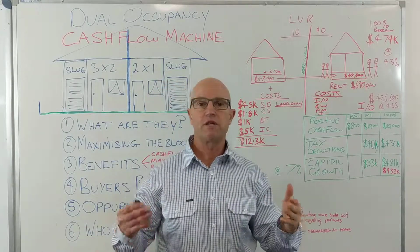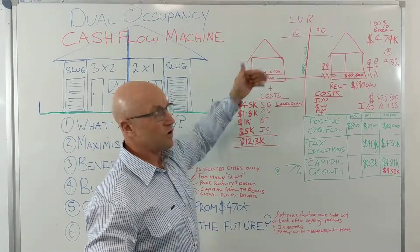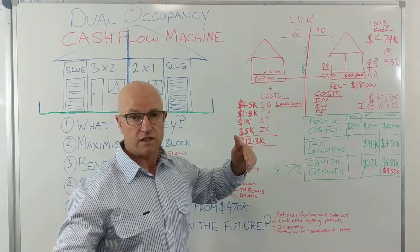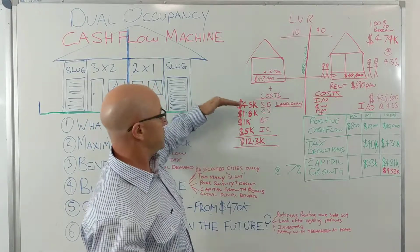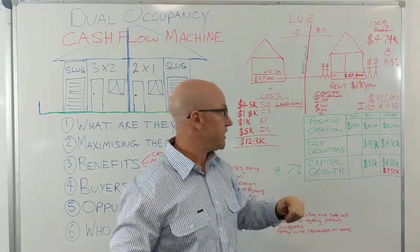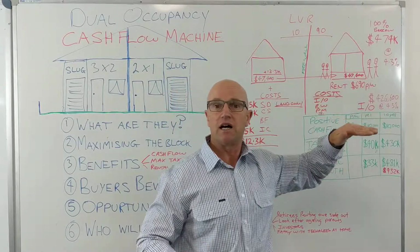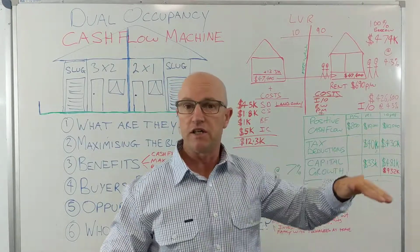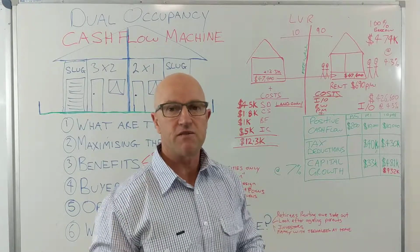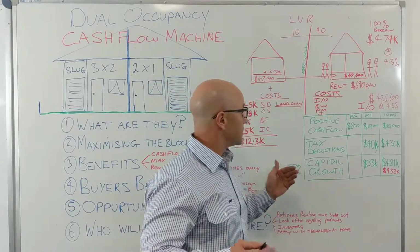And yes, of course, there is a deposit and cost to purchase a property. So on top of that is approximately $12,300 in other costs. There's your stamp duty, your conveyancing solicitor fees, your bank fees, and interest during construction. Because you're purchasing a house and land, there's only stamp duty on the land only, because you settle on that first. That's saving you around $10,000, which is outstanding. And okay, so let's look at the numbers.